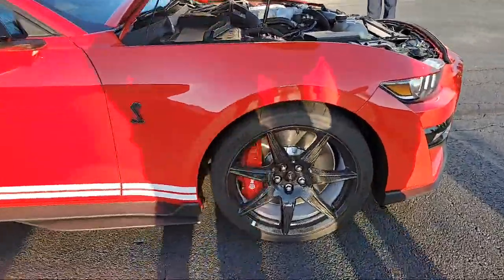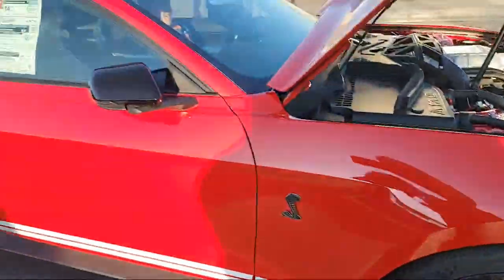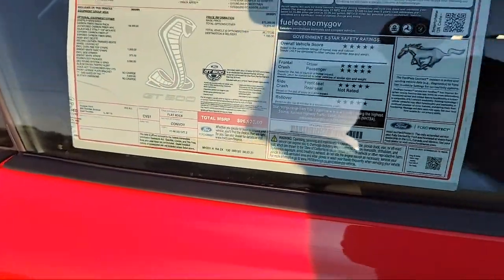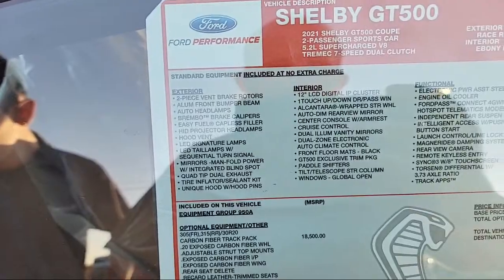It's that carbon fiber rims. Race red. Here's the build.